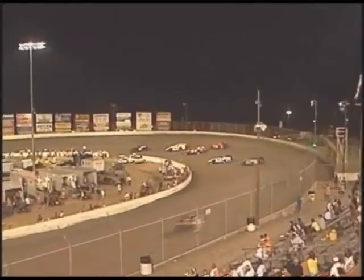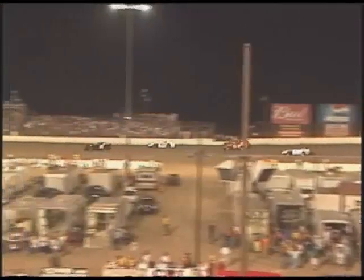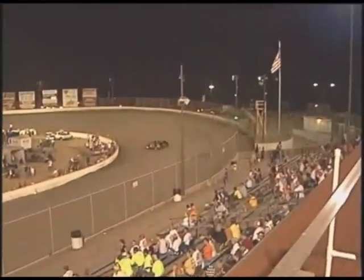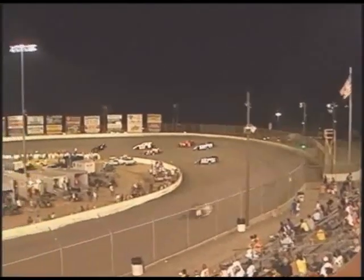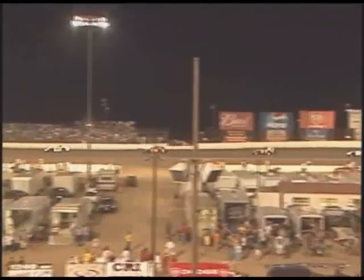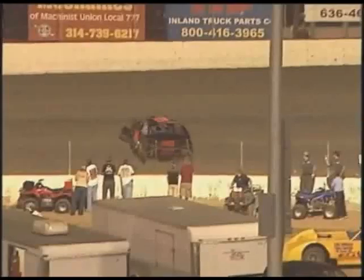Brendan Gaughan, the trucker. The 21 of Brendan Gaughan is your leader. Hornaday. Here's Blaney. Blaney on the top. Dave Blaney in a 31 car, trying to run down Hornaday. Yellow's out. What happened?